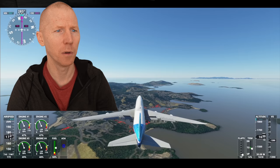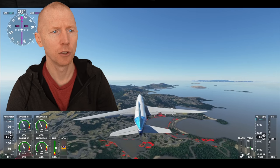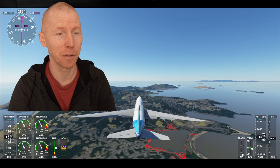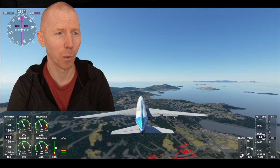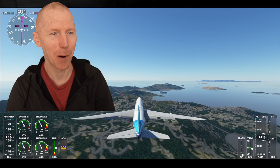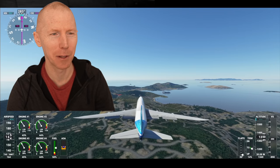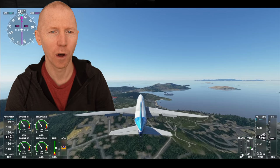Where's this airport? I know it's in the middle here somewhere. A little slow. So anyways, you are allowed to go above 250 if you request a high-speed climb. Some places won't let you do it. The one that comes to mind is Germany. Germany will never let you do a high-speed climb. Most other places will let you, but for some reason Germany doesn't want to let you do it. I don't know if it's something to do with noise or what.